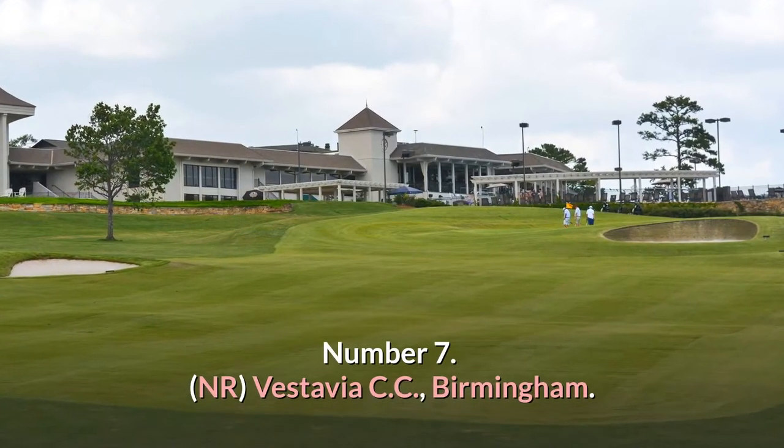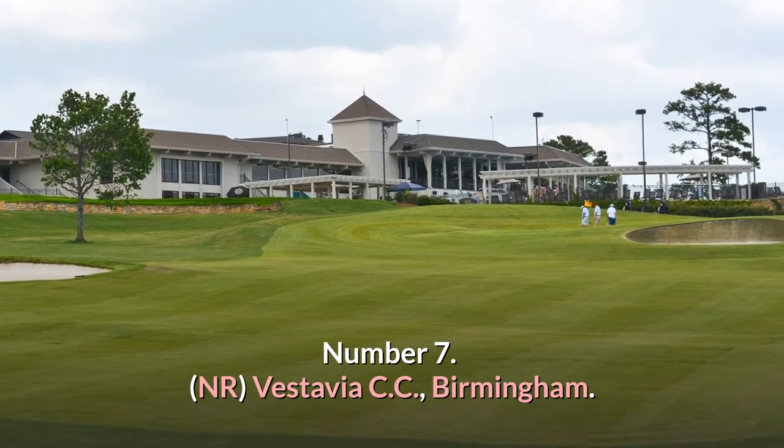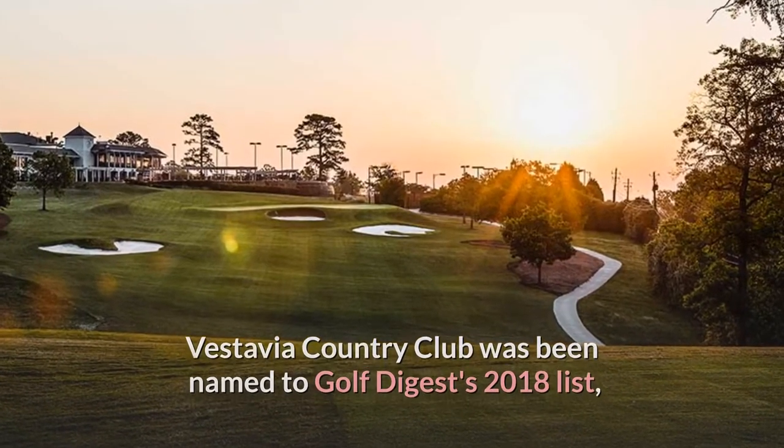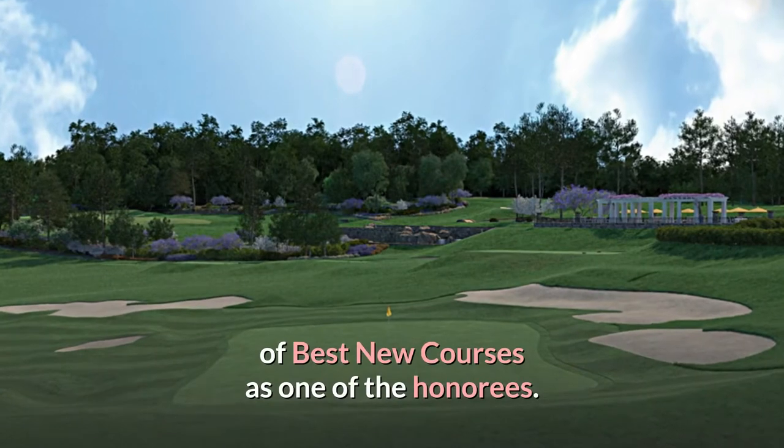Number 7. Near Vestavia CC, Birmingham. Vestavia Country Club has been named to Golf Digest's 2018 list of best new courses as one of the honorees.